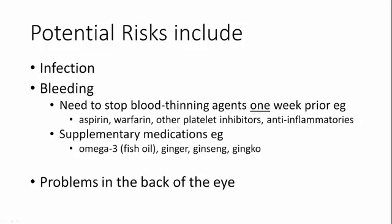Patients often neglect to tell us about the supplementary medications, things like omega-3, fish oil, ginger, ginseng, ginkgo, which can all cause increased blood thinning. So it's very important for our patients to let us know if they are taking these supplementary medications, and preferably stop them prior to surgery.